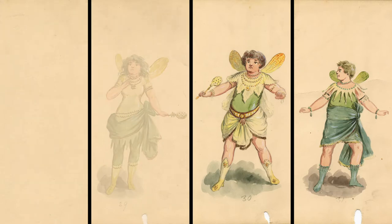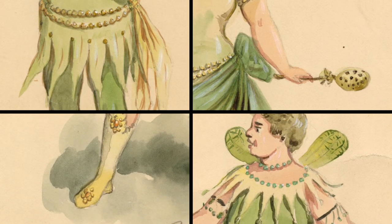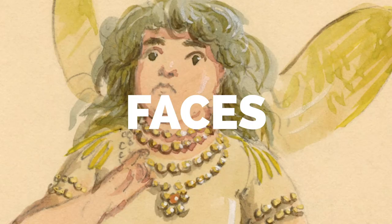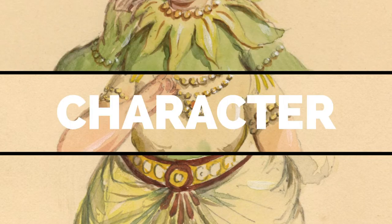People talk about things being as alike as peas in a pea pod, but note how each pea is completely different. Each costume was custom designed for the wearer and has its own body type, color scheme, different materials, different wings, different faces and facial expressions, so the designer was making each costume a unique character.